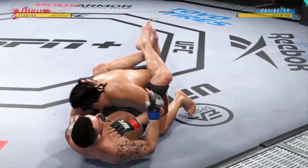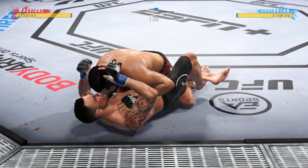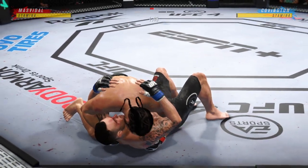All right, so he postures up. Nicely done. All right, so inside the open guard of his opponent. You got to be careful playing around for too long here on the ground with this guy. Well, he's staying pretty effective here, fighting off of his back. Nice strike landed there from the bottom by Covington.